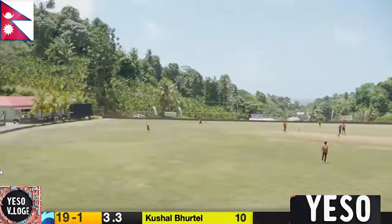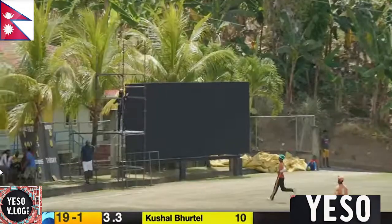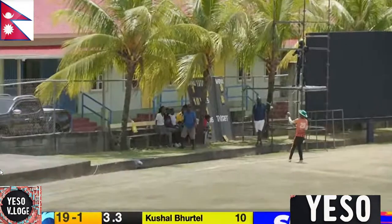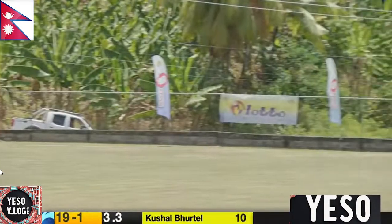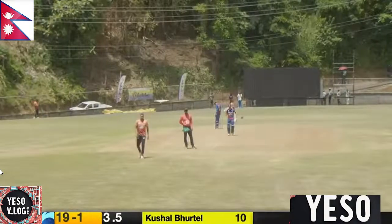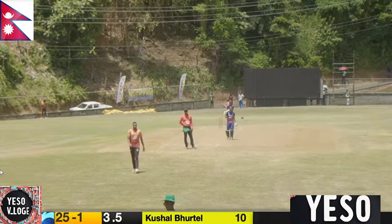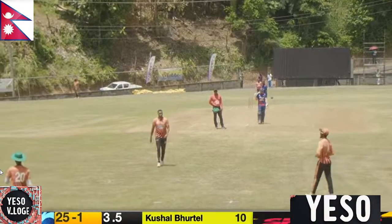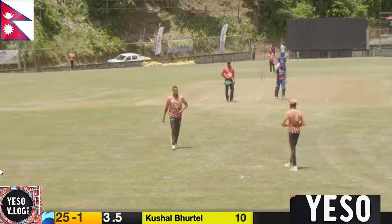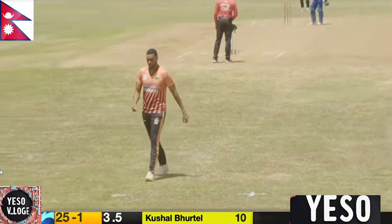Sammy's looking to drive. Aerial shot, clearing the defense. It has gone all the way. That's 6. Was pitched up, not timing it well, but it has good carry. Still clearing the boundary here by a few meters. So 6 to Anil. He moves on to 14, and the total now on to 25. 25 for 1. Still in over number 4.